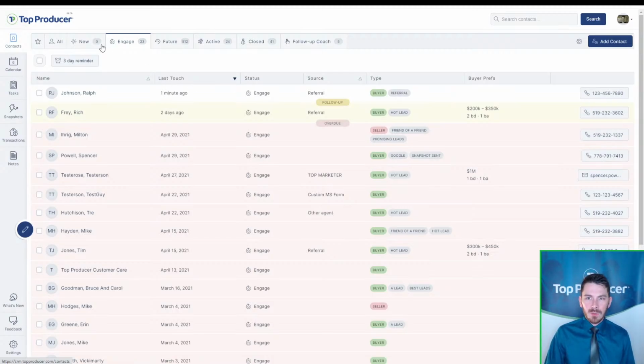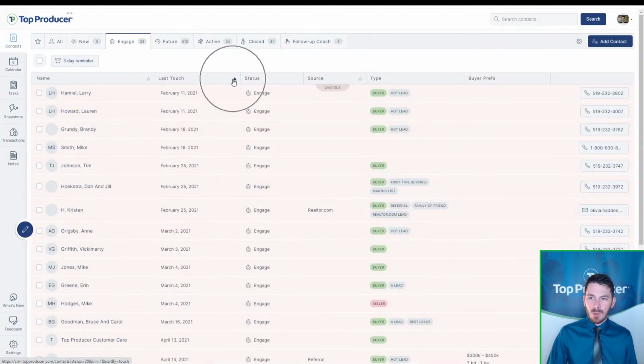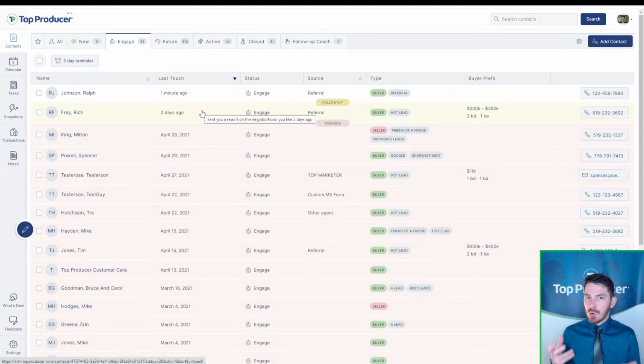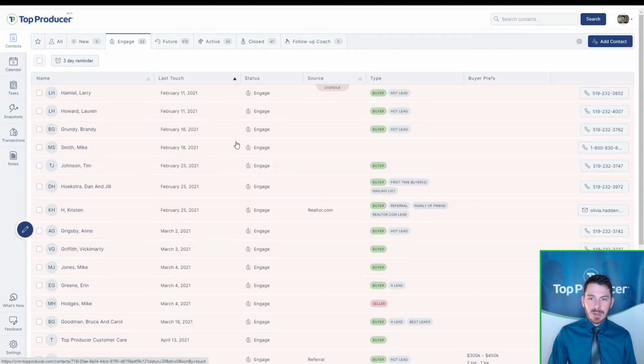So you can see here we're effectively making use of the different status tabs to stay organized. We're sorting by last touch to check on who we just followed up with. We have our follow-up reminders in place on this Engage tab so that we don't forget. So even if, worst case, we forgot to schedule a follow-up with someone, we didn't schedule another call task or anything like that, at the very least, we have this follow-up reminder here backing us up. So at a glance, we can see who's overdue because there's been no interaction on the record.